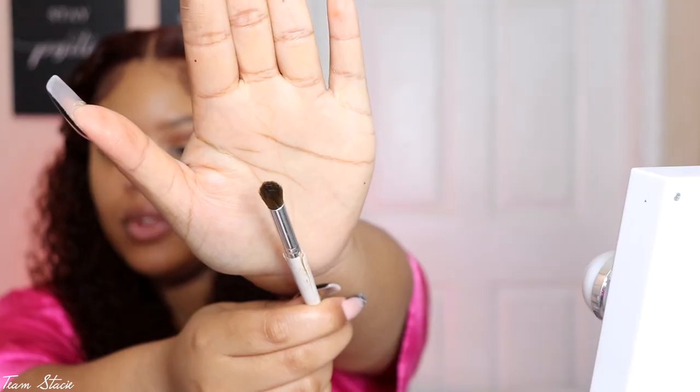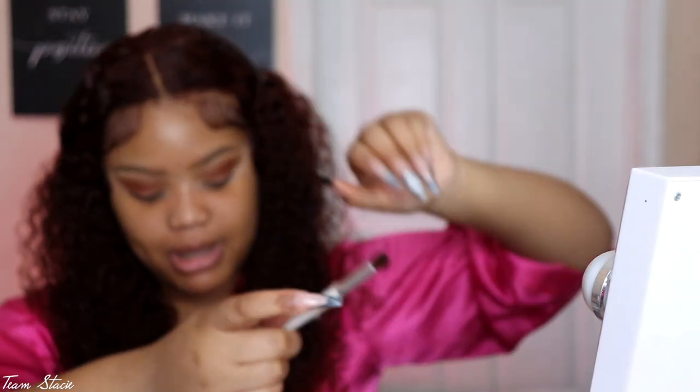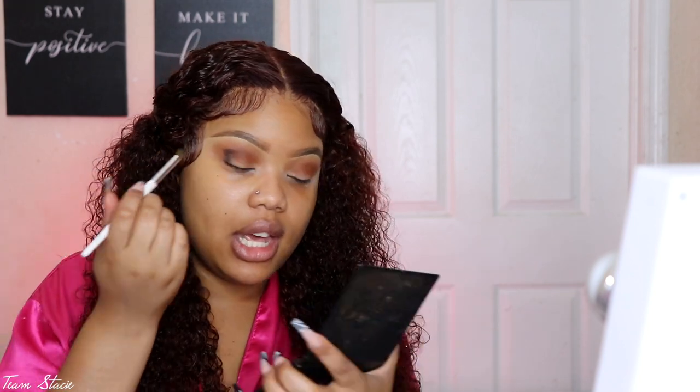It gets serious. This is a blending eye brush from e.l.f. and I'm gonna use this to get the black. But I'm just gonna work this on the edge and then kind of bring it in, but in the crease. So we're gonna put it on the edge, just like that. Then we're gonna push it into the crease, bringing it up just a little bit.